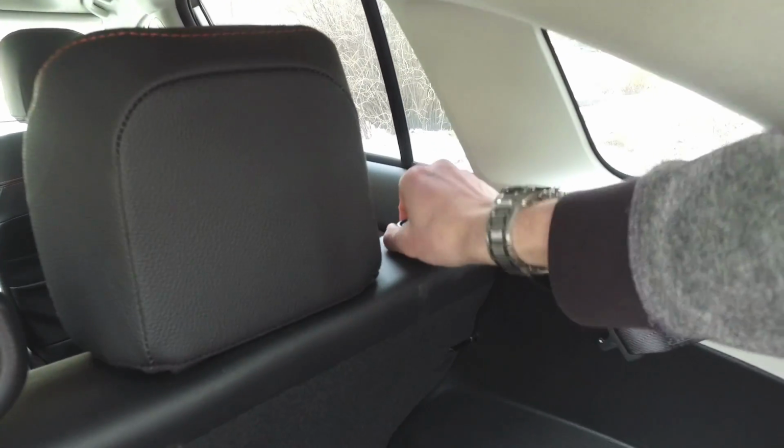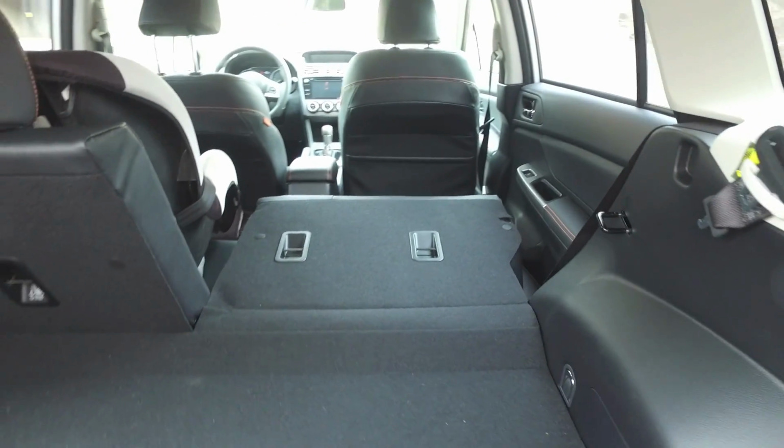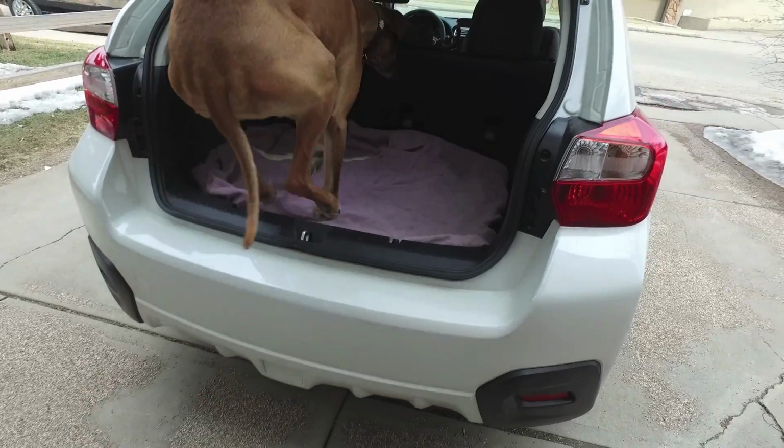So if you're, say, carrying a pair of skis, you can only travel with 3 passengers if those skis are inside with you, because you'd have to use up the 60 on the 60-40 rear split in order for those skis to fit. Speaking of family dogs, a lot of people who own Crosstreks and Subarus tend to own dogs as well, and one issue I've got here is that the sill is rather high on this trunk. The pooch might have a bit of a hard time getting into the back of the Crosstrek.